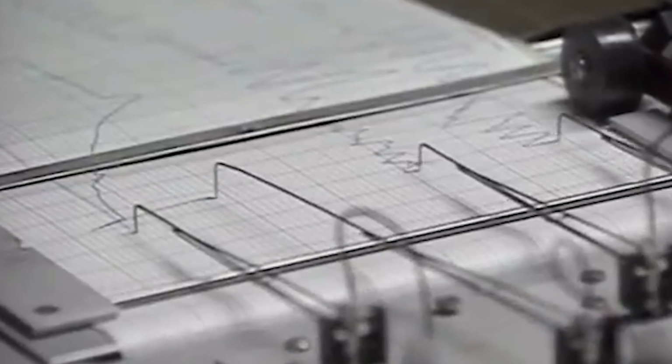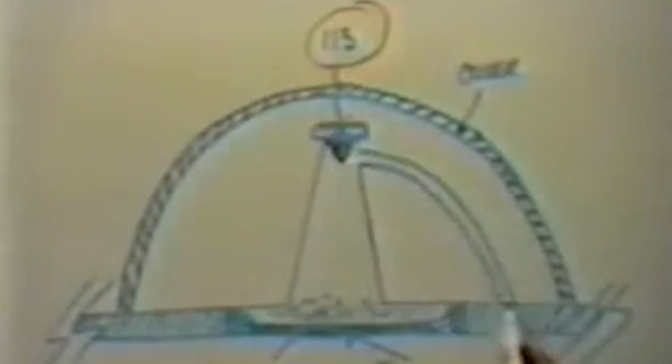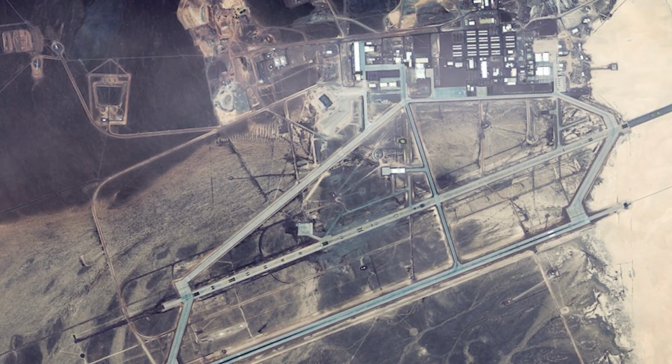Bob Lazar has been a fascinating figure in the realm of ufology and conspiracy theories for decades, captivating the public with his claims of working on alien technology at a secret site near Area 51.